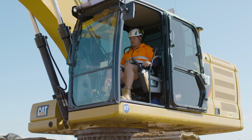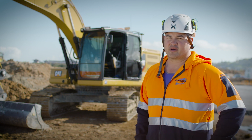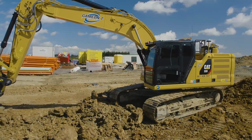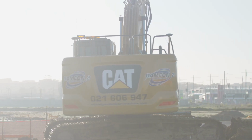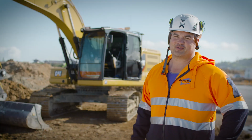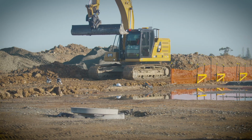Fuel savings, huge, yeah. The older models, they burn a bit, up to 21 litres an hour. This thing here not going over 10 litres is what we need. Genuine Cat parts are amazing. They're up there in price, but having this thing at 500-hour services takes away a quarter of your cost. Instead of every 250 buying filters and oils and that, we're doing it all at 500, so it saves money.